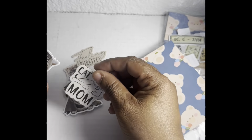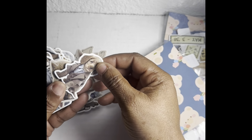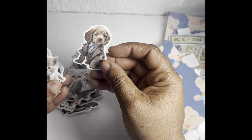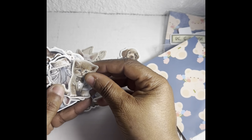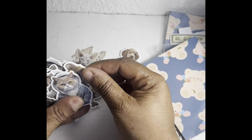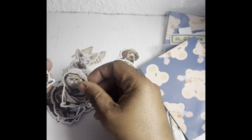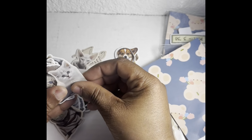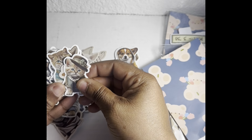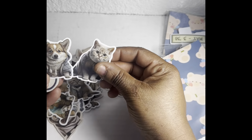Some of these are adorable. Oh, I really wish I had the dog one. Oh, look at that. Some of them are adorable. Oh, I got a little puppy. I did get one puppy. Oh, I really wish I had got all dogs. Oh, I got a few dogs. Oh, here's another one. That's cute. Oh, I got some dog paws. Oh, I got a few puppies.